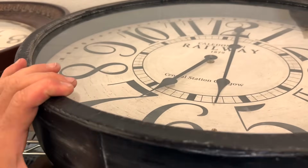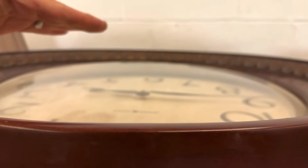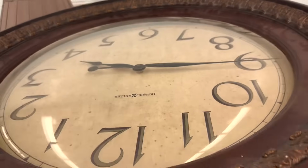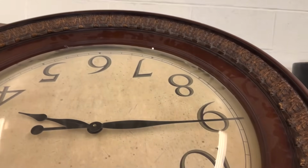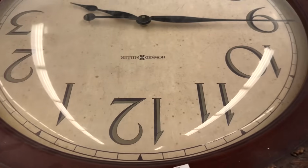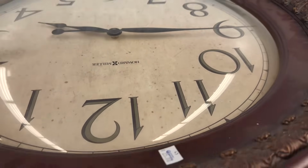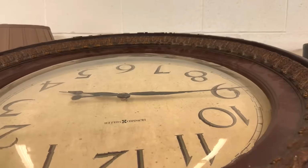So I passed on this clock. I don't know that we need another big round clock that needs repair, but this is a Howard Miller, and it's got a domed face on the glass here. It feels like wood underneath this carving. Maybe foam, but it feels like wood. I think I could make this one really cool. It's $25 though. It's a little steep. They know what they got.